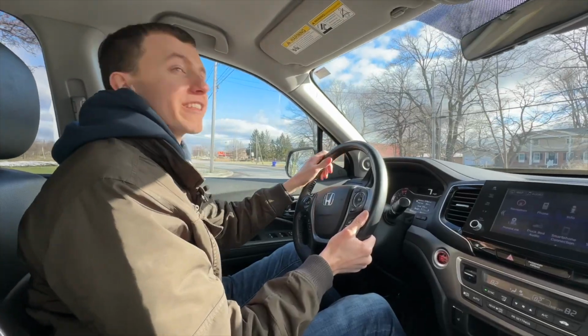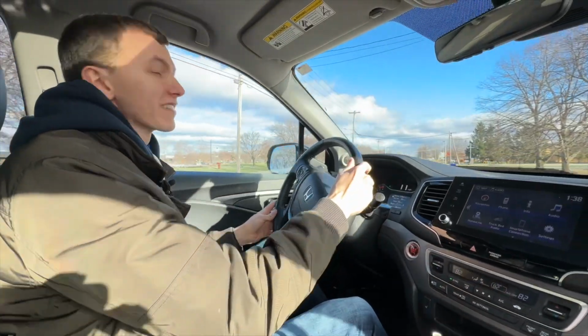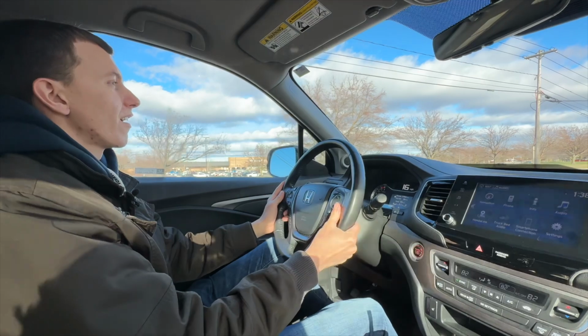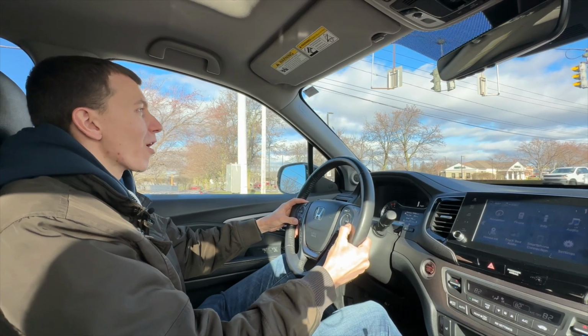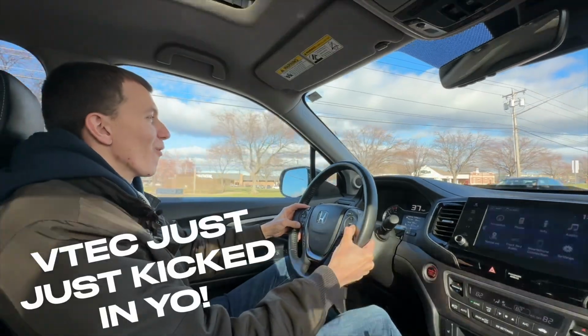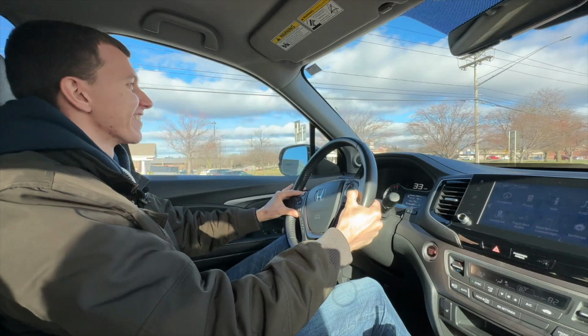Okay guys, we're gonna take the Ridgeline out onto the road here and see how she does on some acceleration. So we'll do it from a roll here. Man, we got a red light. So doing a little acceleration run from a dead stop here, we'll go. Woo! Okay, wow, that's pretty good. She gets up and goes real quick.